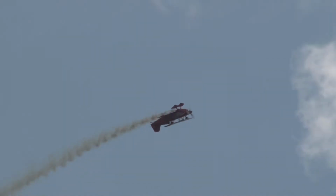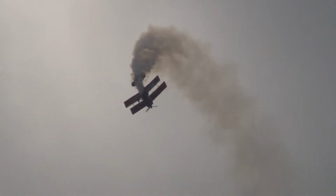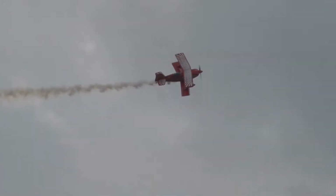Rolling and rolling and rolling that aircraft through the sky. A tremendous rate of roll in this biplane as he pulls the nose on up and over the top of that very, very tiny little loop. Lots of power and lots of thrust off of that propeller on that elevator to flip it around in that very, very tiny loop. Now here comes Billy Werth.